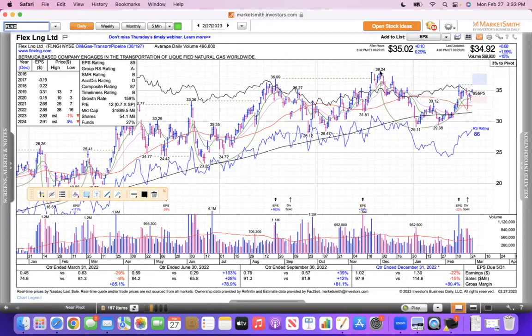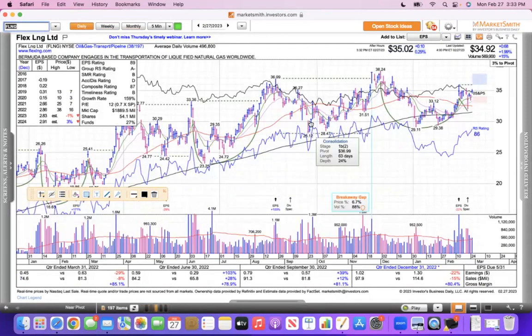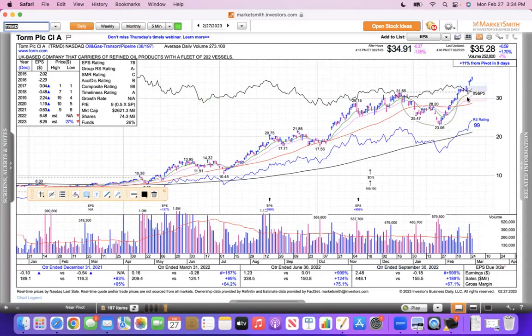FLNG. They already had their earnings, but you can see this has formed a base on base pattern. Cup with handle here. Let's take a look at the weekly. Yeah, it's gone sideways for a long time, but this group has shown tremendous strength. Scorpio Tankers is in this group. They reported earnings recently. Nice bounce off the 10 there. TRMD, this was on our watch list, and this just blasted higher. It pulled back to its 10, a little fake out here, and then found support and just ripped higher. That thing's extended now.